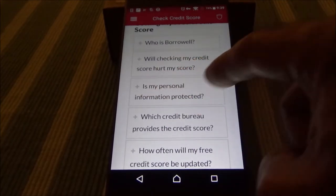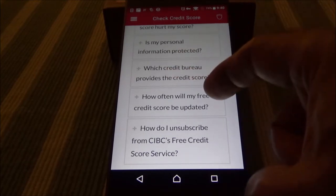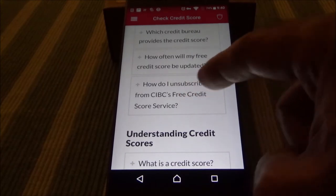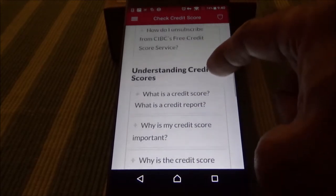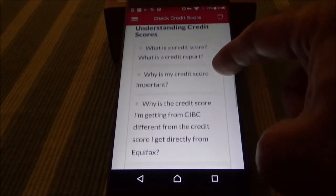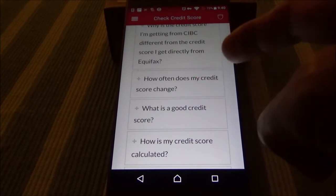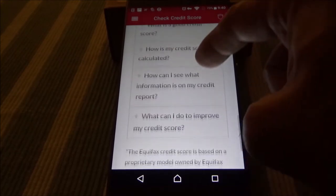Is my personal information protected? Which credit bureau provides the credit score? As I mentioned, this is Equifax. How often will my free credit score be updated? For this app, it will be updated every 3 months. How do I unsubscribe from this free credit score service? It has that option just before this screen at the end. And here there's some more information: understanding credit scores, what is a credit score, what is a credit report, and why this is important. If you'd like to find out more about how credit scores work and why they are important, and if you didn't know this before, then definitely these facts are worth reading.